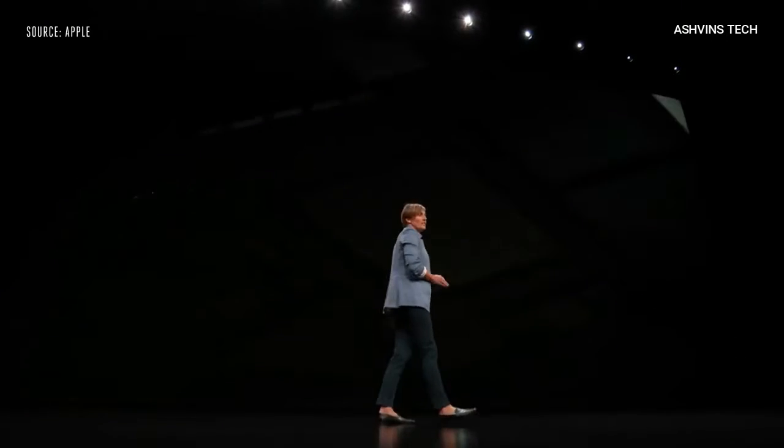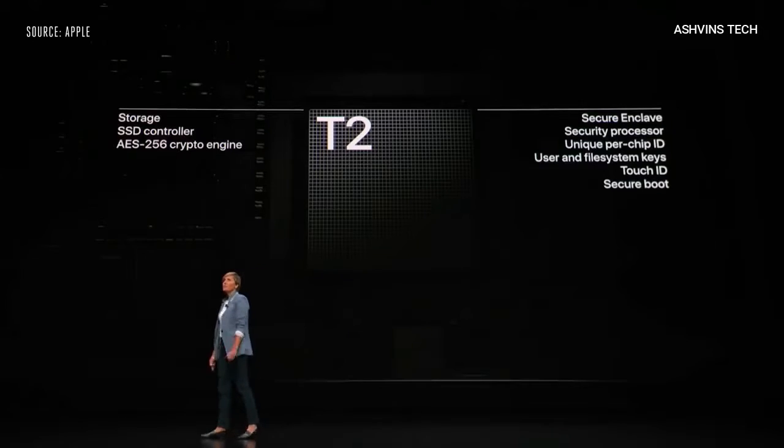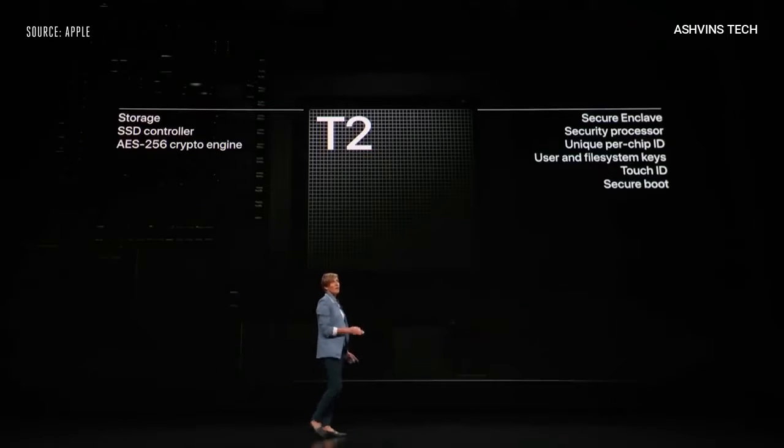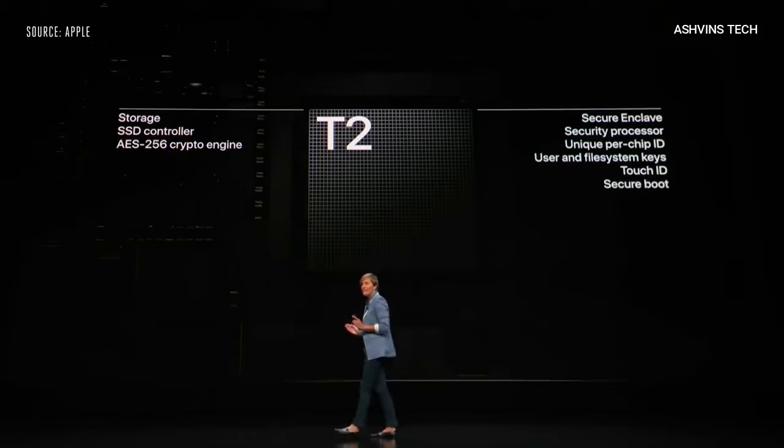And to enable Touch ID, the new Air comes with Apple's T2 security chip. T2 also features an SSD controller, which has automatic on-the-fly data encryption, offering the most secure storage of any notebook.